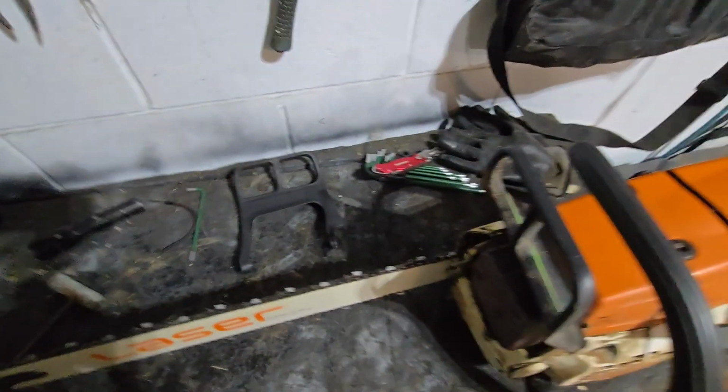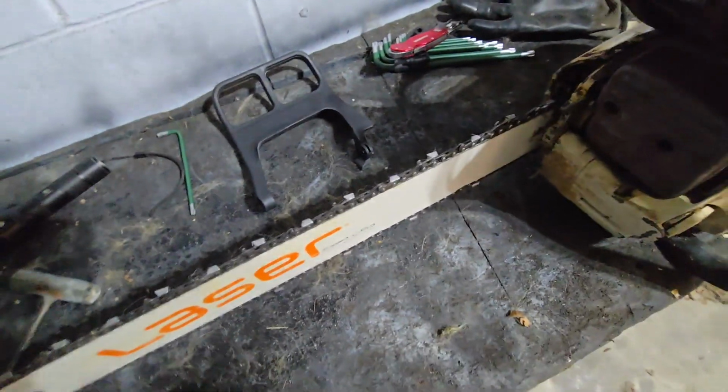Hey, that's better. All right. Sorry, I got distracted, so my transition will look wonky.